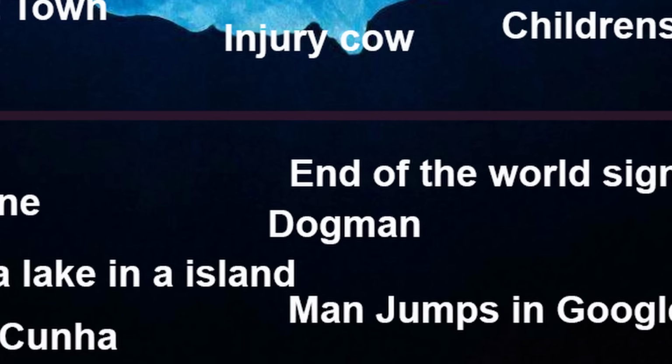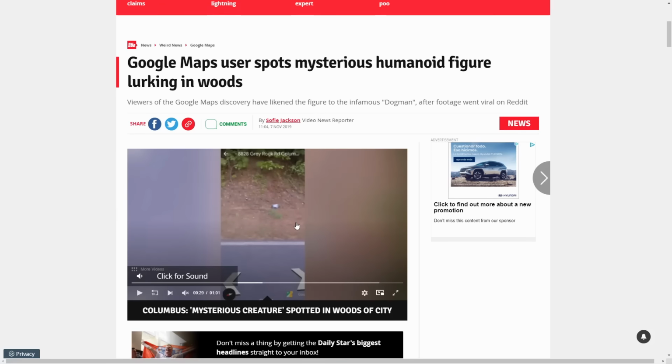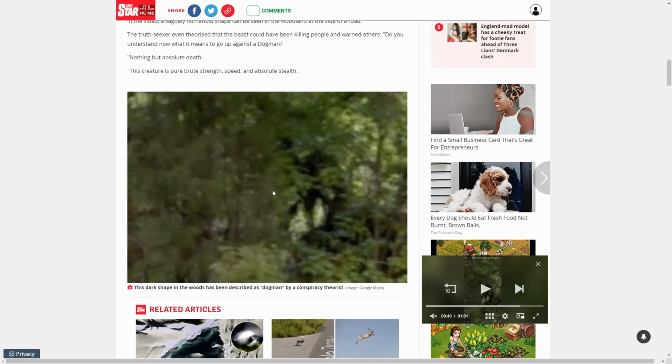Dogman. I'd say this is probably referring to one of two things. This could be referring to this Daily Star article from 2019 where they report on a Reddit post that was made. I think this Reddit post has since been deleted because I cannot find it. On this Reddit post that was apparently posted on r/cryptids, a guy by the name of The Lone Hunter attached a video of him on Google Street View, and he seemingly spots a dogman in the woods. This right here is what he thinks is the dogman, I think.